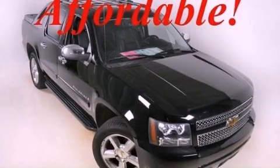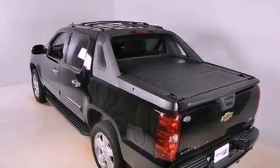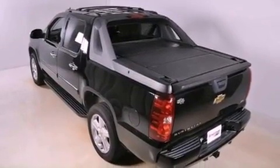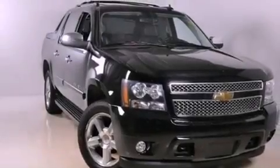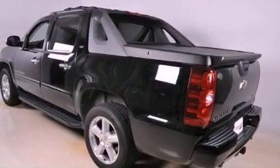This is a 2008 Chevrolet Avalanche. Whether hauling, commuting, or towing, this truck is the right one for you. It features a 5.3-liter, 8-cylinder engine, a 4-speed automatic transmission, and 4-wheel drive.